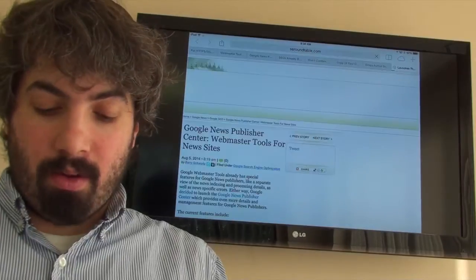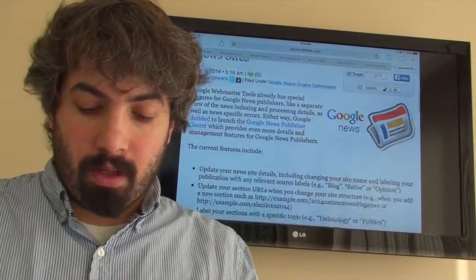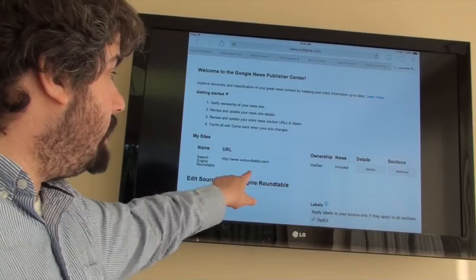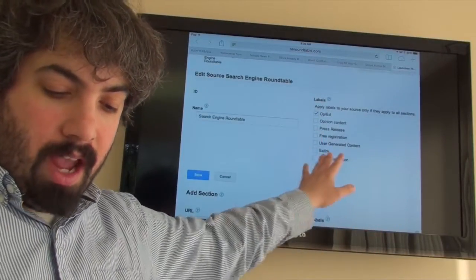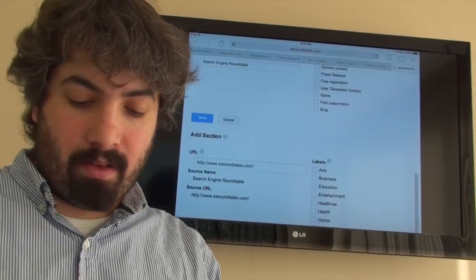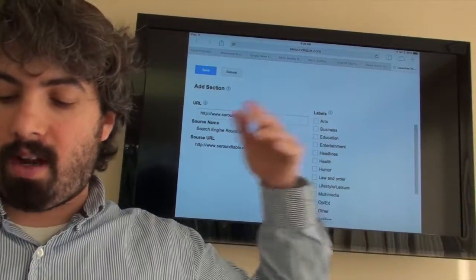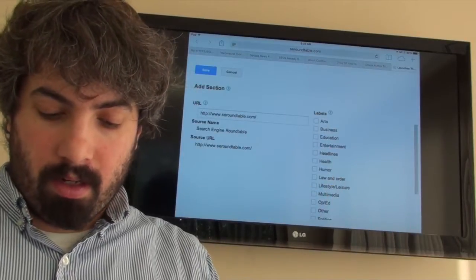Google launched a Google News Publisher Center. If you're in Google News, it basically gives you a way to control things. Here, you can see all the news sites you have in Google News, if they're verified and so forth. Then you can edit the source name, and what label it belongs in, like op-eds or paid descriptions. Then you can break down the sections. So if you have a major news site like the New York Times, you can have an art section, a business section, and so forth, and communicate which URL goes to which section.